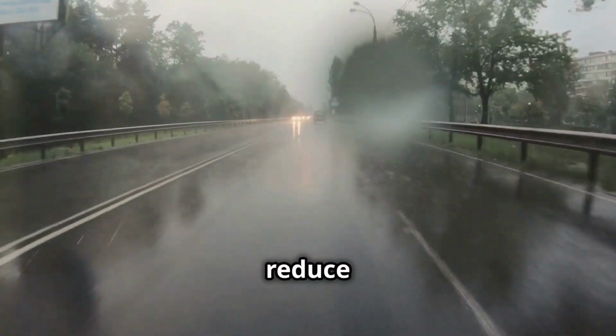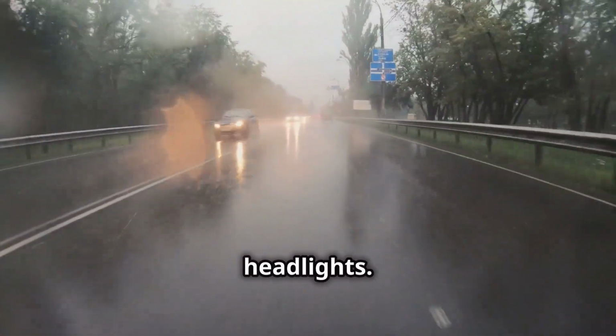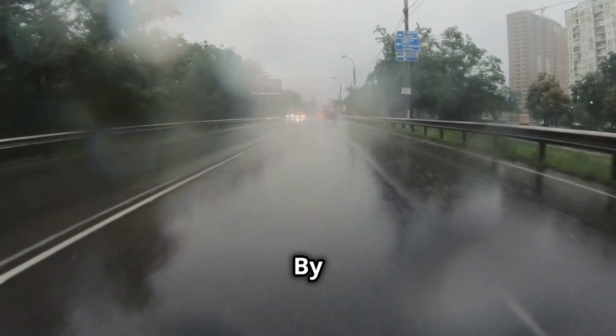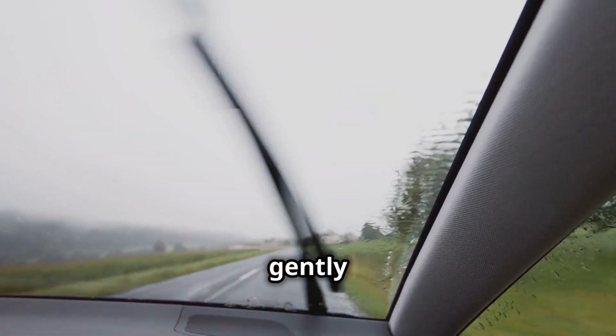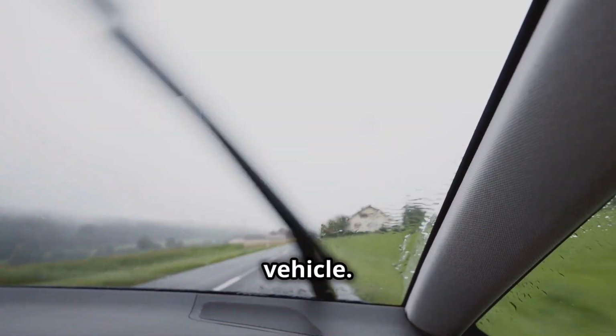When driving in the rain, reduce your speed, increase your following distance, and use your headlights. Wet roads can be slippery and it takes longer to stop your vehicle. By slowing down and keeping a safe distance from the car in front of you, you can reduce the risk of accidents. Brake gently to avoid skidding and stay in your lane to maintain control of your vehicle.